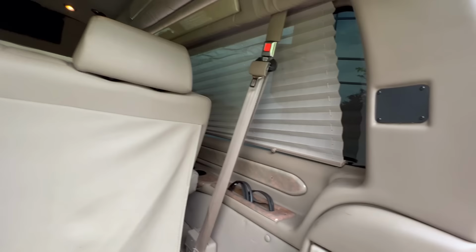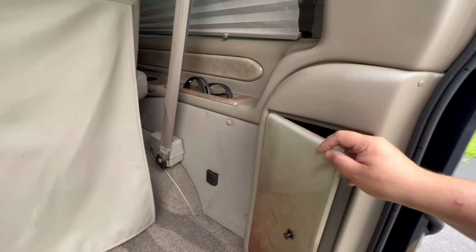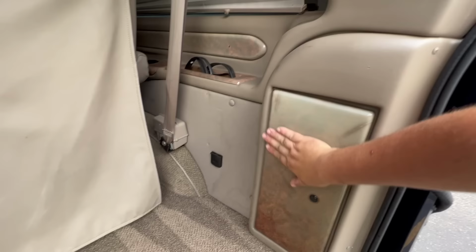Inside this little cubby here is your jack, lug wrench, and stuff like that. And you can see here, this is real wood. Explorer did it quite nicely with the bracketry and stuff, but unfortunately, again, due to the Florida heat, I assume, you can see some fading here in the clear coat of the wood.